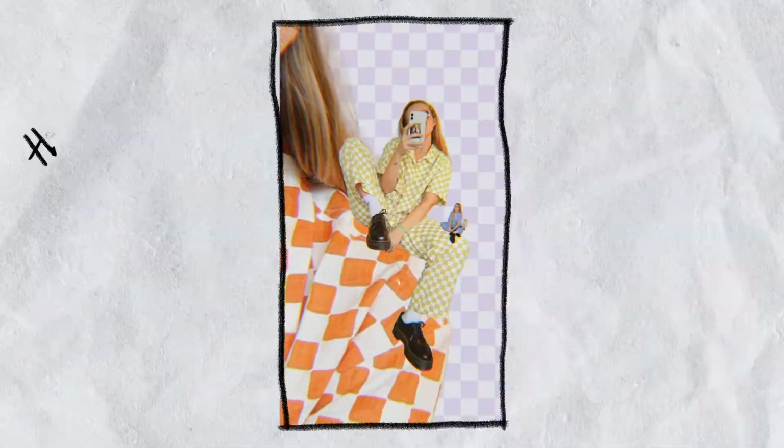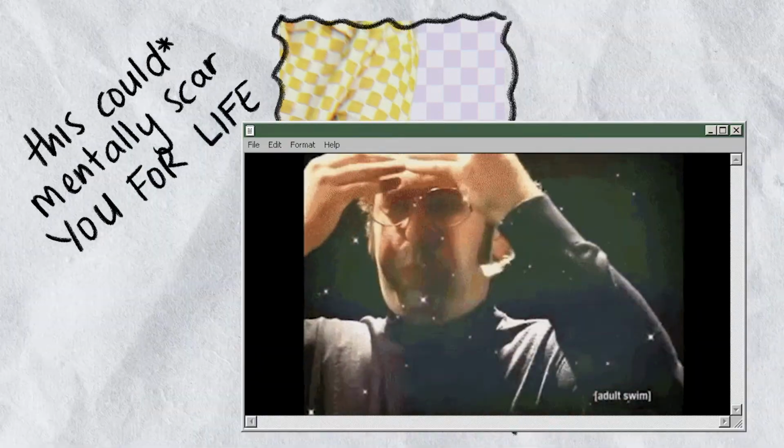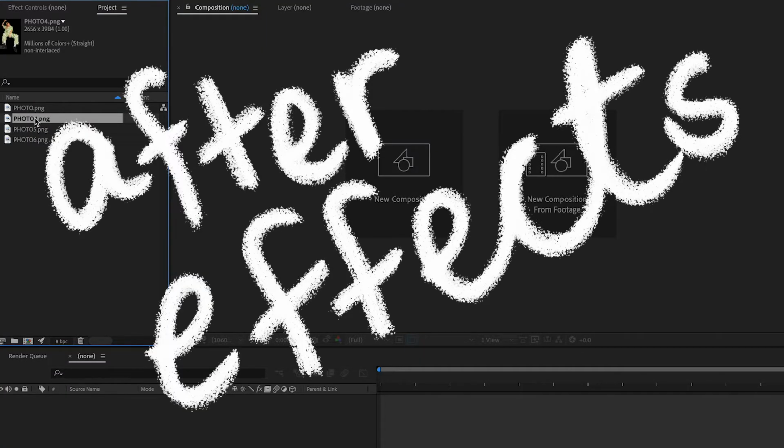Now, I'm going to admit that this next part is really tricky, so if you don't want your brain to explode, then I would go to this timestamp. But basically, we're making something like this, which is a crazy loop. So I'm on After Effects, but use whatever you want to use, just use the same concept.